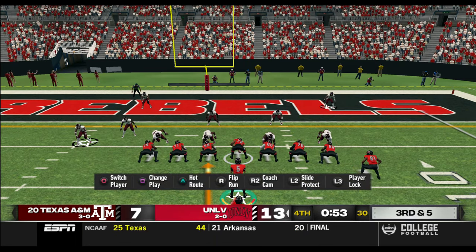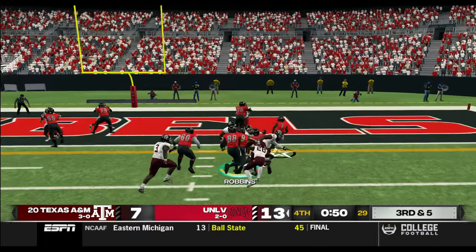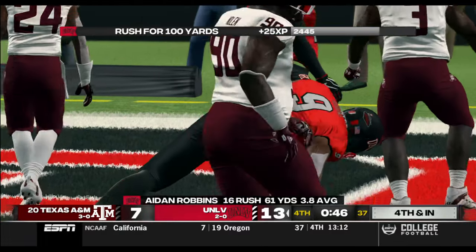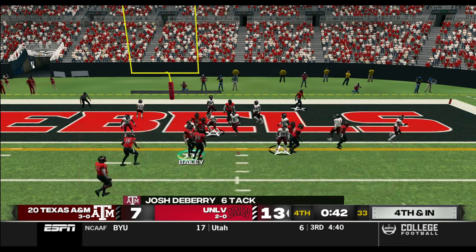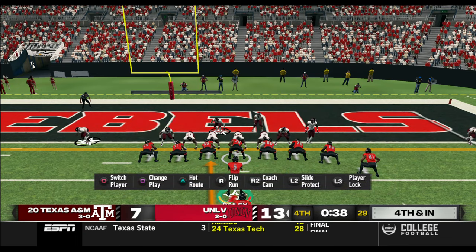Check, check. Here we go. Green Knight. Tackle after a decent run up the gut. That makes it fourth and inches. Everybody bunched up tight defensively.